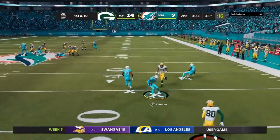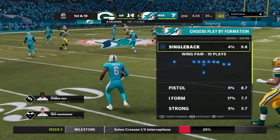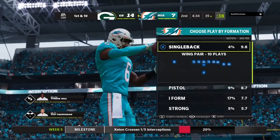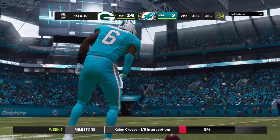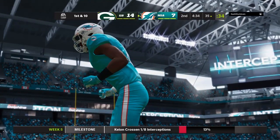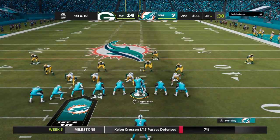Oh, he rifles one, and that's going to be intercepted. Picked off by Keon Crossing, and the Dolphins are going to have the football here at their own 35-yard line. So this is something we didn't see at all from this offense in the victory last week. That's a turnover. They didn't have any, but giving the ball away here in the opening quarter.